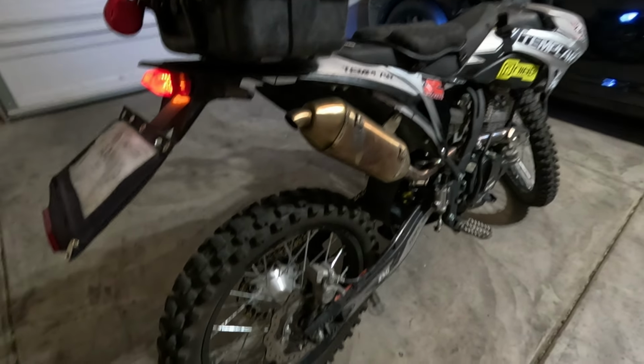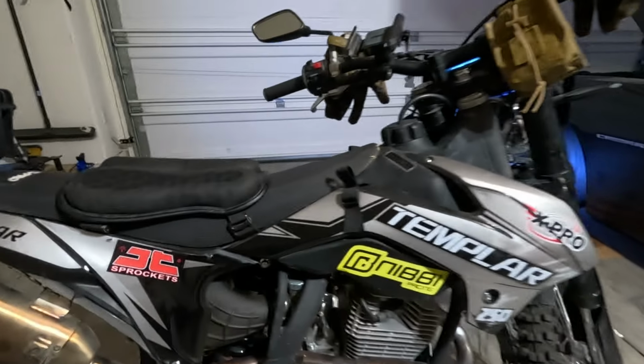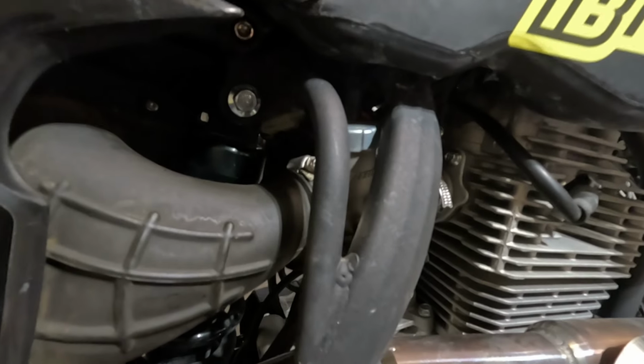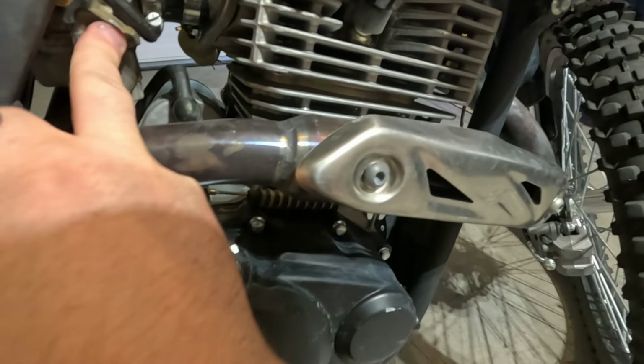I haven't had any problems with the brakes or anything. The top shock mount was squeaking. I went ahead and got that bolt out, shot some grease on the bolts so it would stop squeaking. But other than that, got a Nibby carb. Trying to see if that's a part number or not. I don't think it is. I don't know what that is.